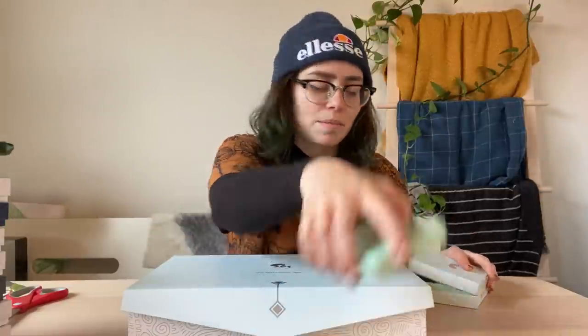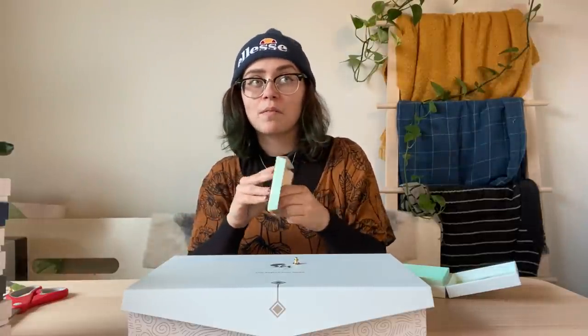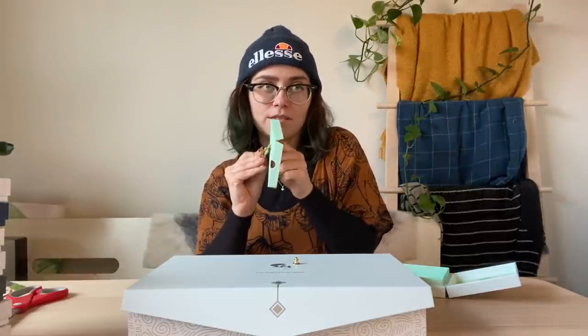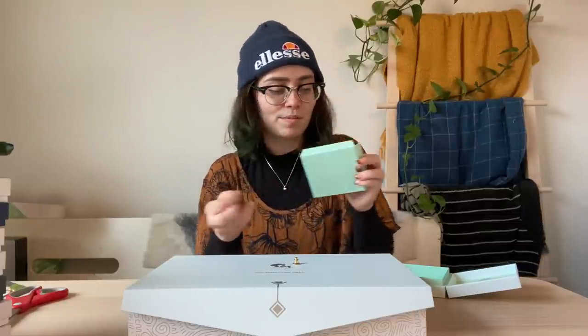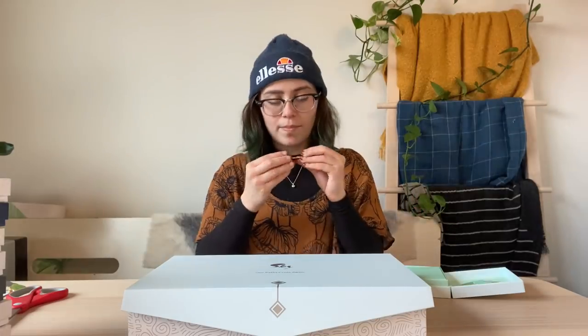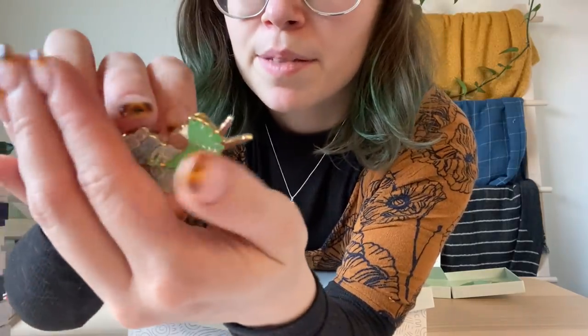So I don't remember what this one does. We'll have to see when I scan them. Oh, let me take it out. Oh God. Oh, easy. Not easy. Come on, there we go. I'm getting better. Okay. So this is that pin. It's pretty big.